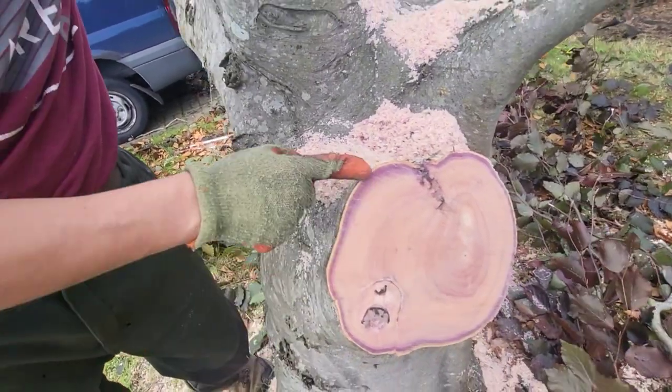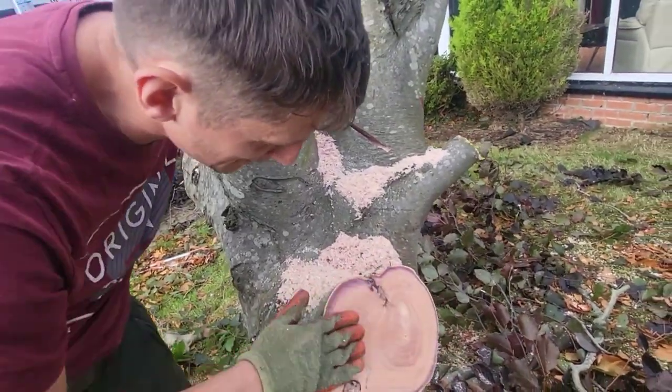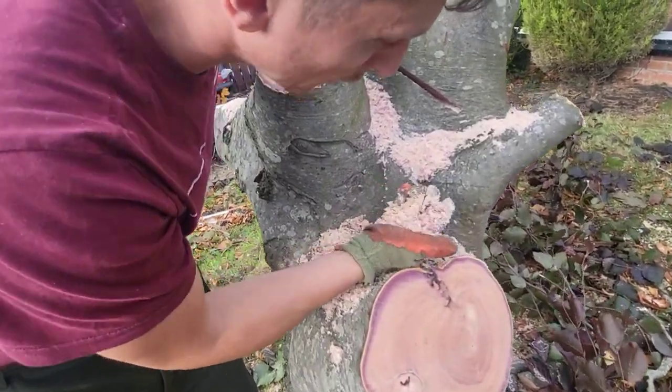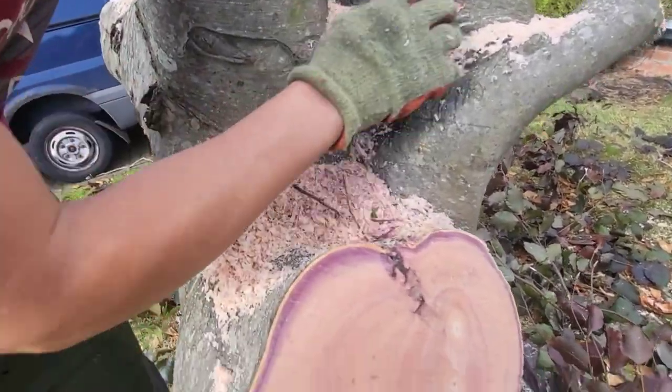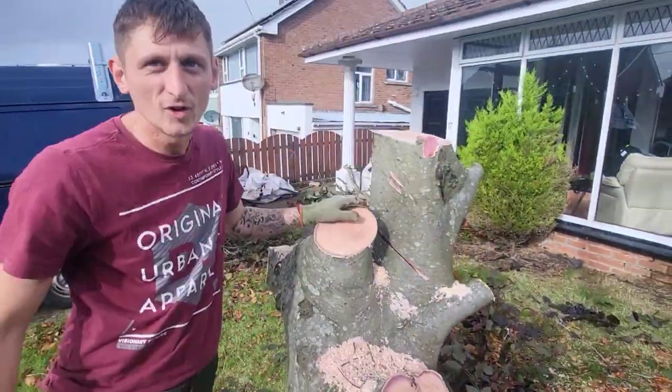Cambium there you see, and then it's just really purple, just right at the cambium. It's absolutely gorgeous. Look at that there, it almost looks like candle wax. That's what it does. That's gorgeous, and that's what gives the leaves their colour, their pigment.